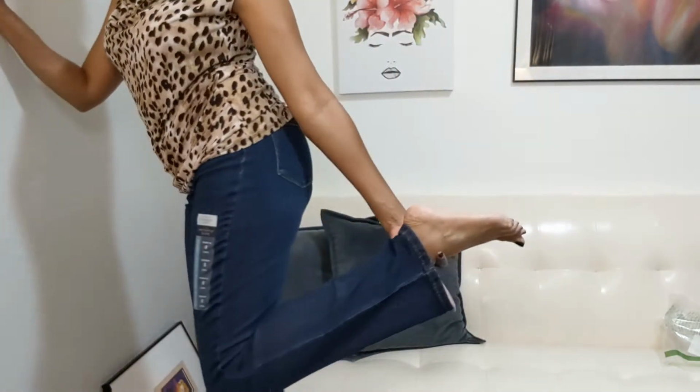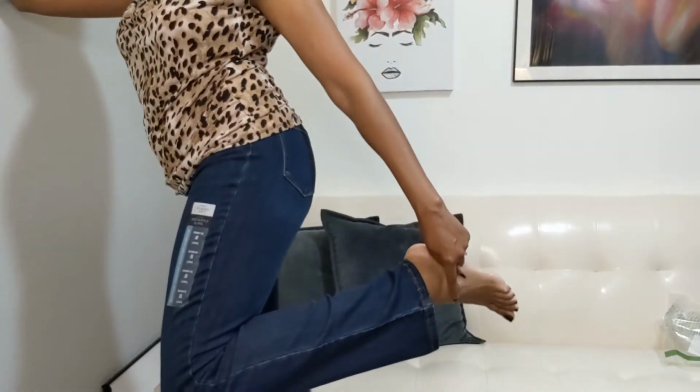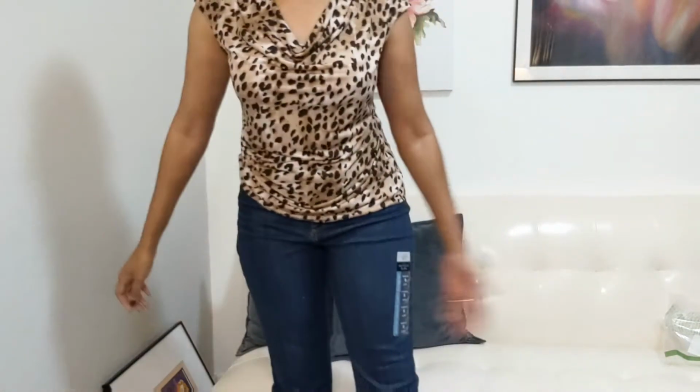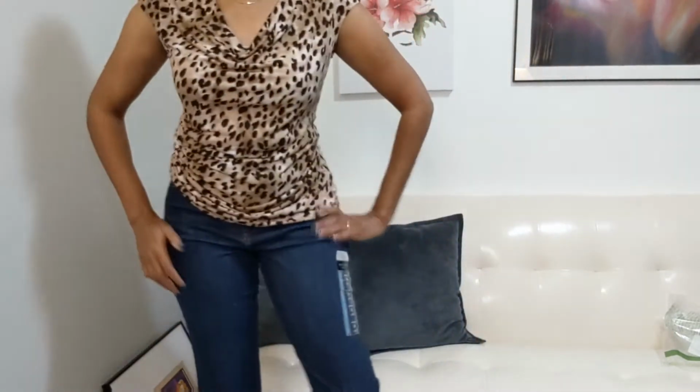I like my jeans to break about here, and these break about here. So, yeah, that's just a personal preference. So if you're a long leg girl and you don't mind, then these are still going to be perfect for you. All right. So, yeah, about the dress.